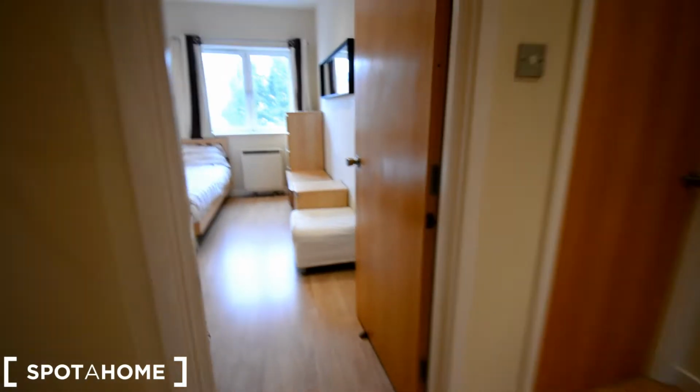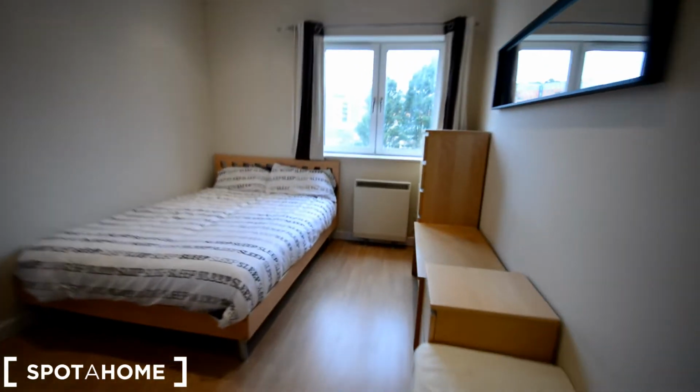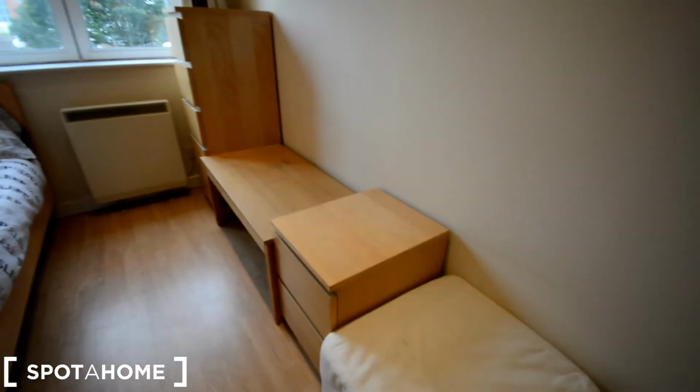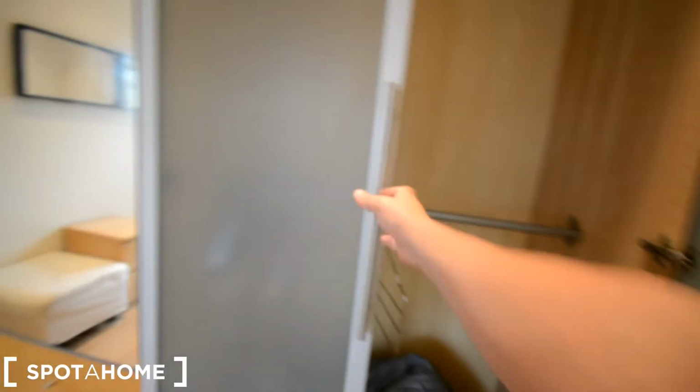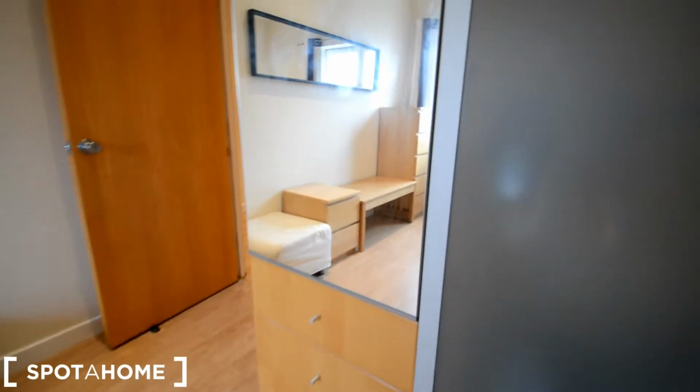And first we have room number one with a double bed, massive wardrobe, and chest of drawers over there. So let's have a look at this. It's a really big wardrobe with hanging space if you're tall enough to reach that. We have more space here, shelving and more hangings and drawers. We have more drawers there.